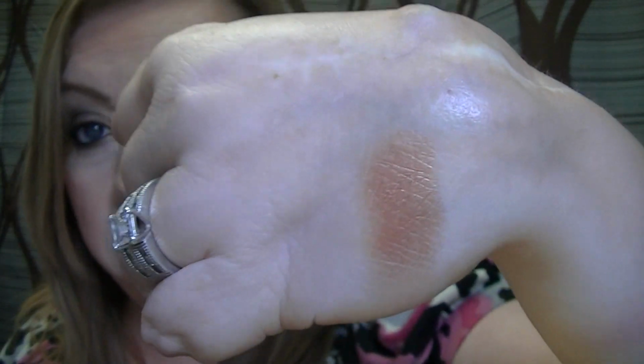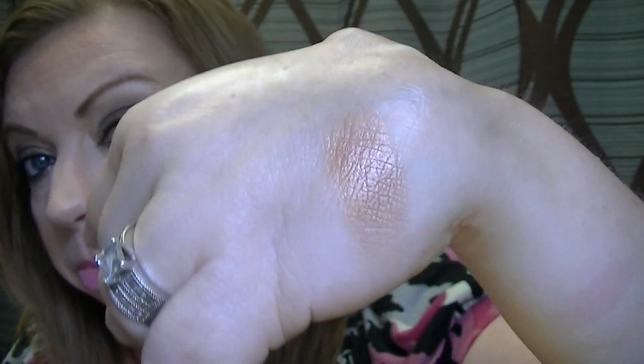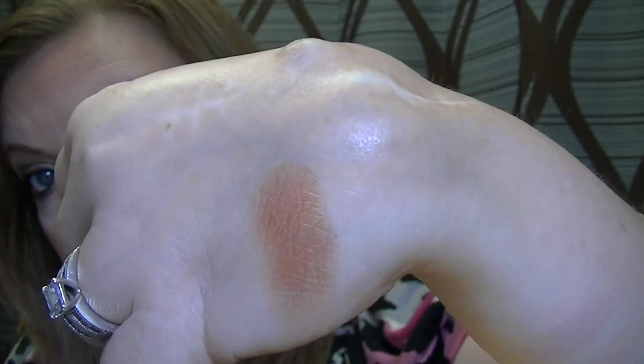And this is darker than the MAC one. You could use this as a blush too, or an eyeshadow. It's just really versatile, and I think it's so beautiful. It's like a bronzy, coppery, gold color. It's just gorgeous. I would have to use it very sparingly as a highlight, but it's so beautiful. So I'll wipe that off.